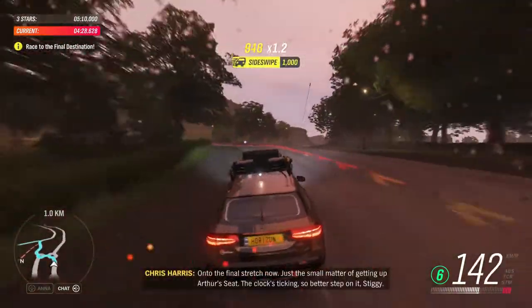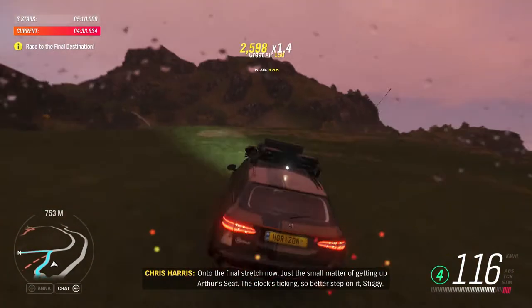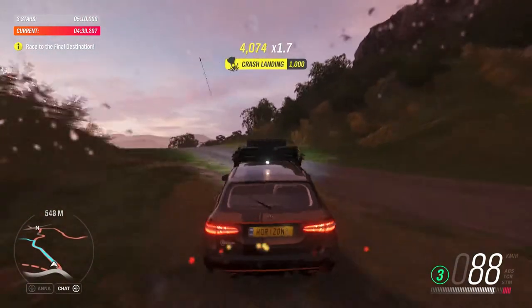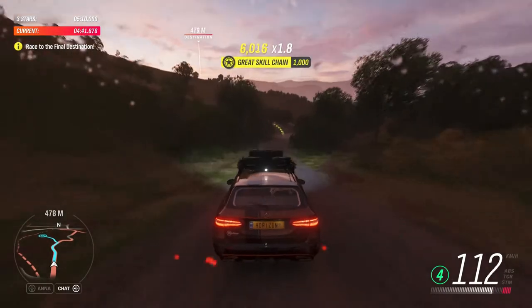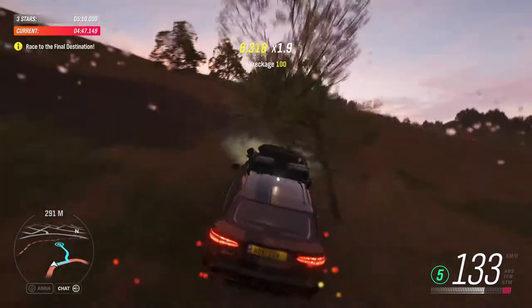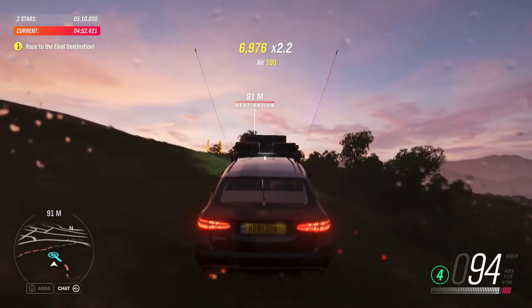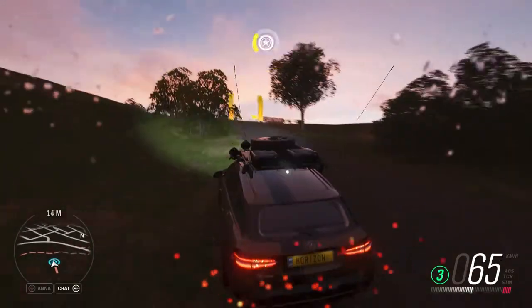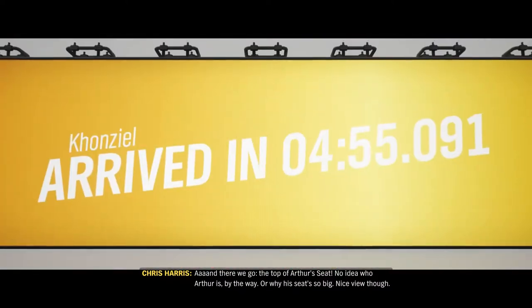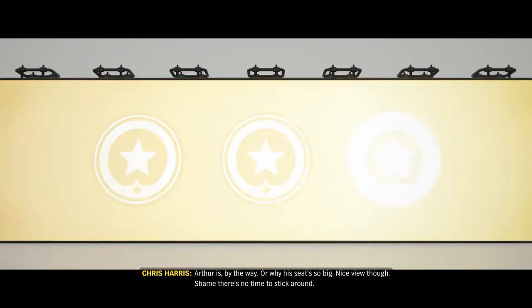To the final stretch now, just the small matter of getting up Arthur's Seat. The clock's ticking, so better step on it, Stiggy. The top of Arthur's Seat. No idea who Arthur is, by the way, or why his seat's so big. Nice view, though. Shame there's no time to stick around.